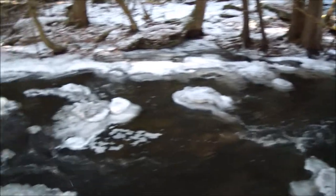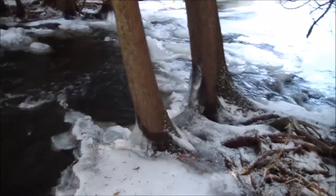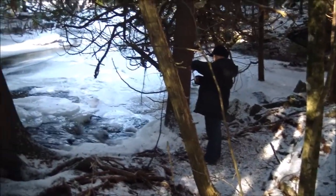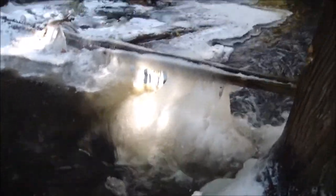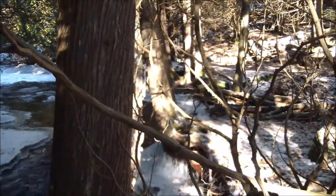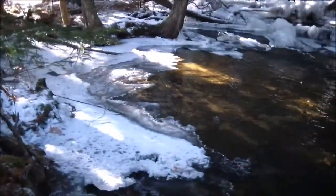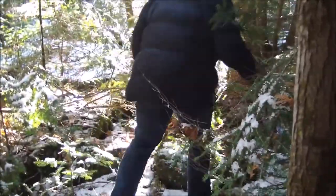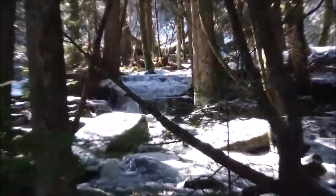Cross over the raging river to get over the other side. I'm still here. You break my shit. I'm gonna break you. And we're going to attempt to get all the way over there.